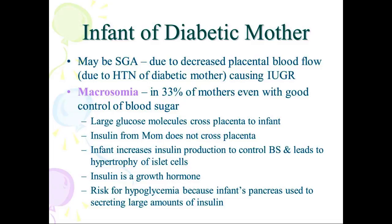So what you've got going on here is large glucose molecules from mom cross the placenta to the baby, and the insulin from mom does not cross the placenta. So the infant increases its insulin production to control the blood sugar, and that leads to hypertrophy of the islet cells in the pancreas. And remember, insulin is a growth hormone, so it's laying down stores of fat. Now this baby's going to be at risk for hypoglycemia because the infant's pancreas is used to secreting large amounts of insulin. And so now the baby's born, but it doesn't have the benefit of mom and her high glucose level. You just have the baby all on its own, used to producing all this insulin, so their blood sugar drops.